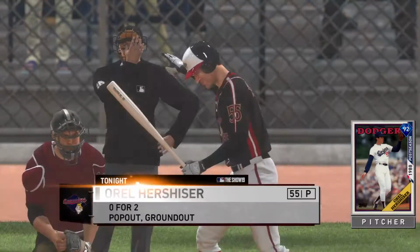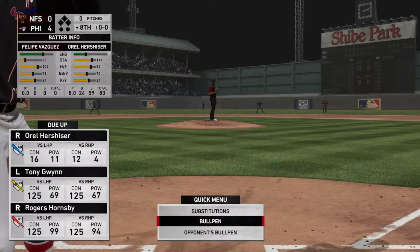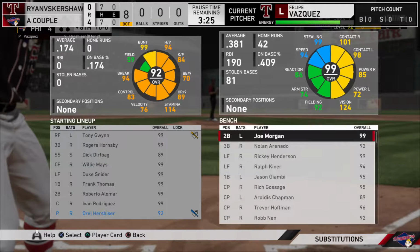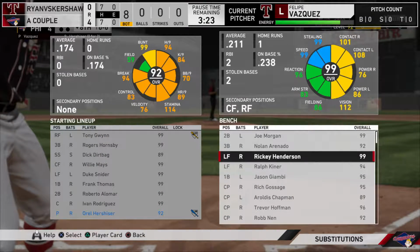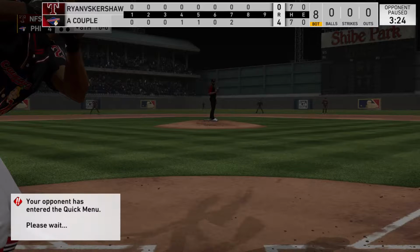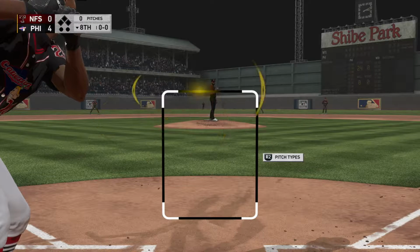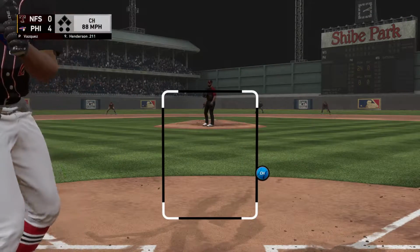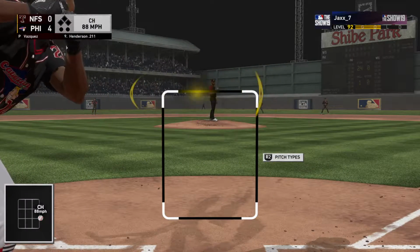Felipe Vasquez is on to pitch out of the bullpen in the bottom half of the 8th. So striding forward now, Orel Hershiser. He's hitless in his 2 at-bats so far. The pitcher, Ricky Henderson is going to grab a bat here as he looks to try to set the table in the bottom of the 8th as they look for some. Starts him out with a changeup off the plate for ball 1.